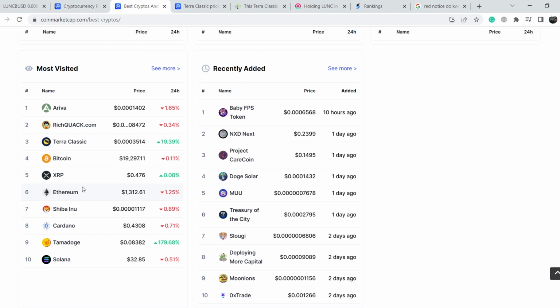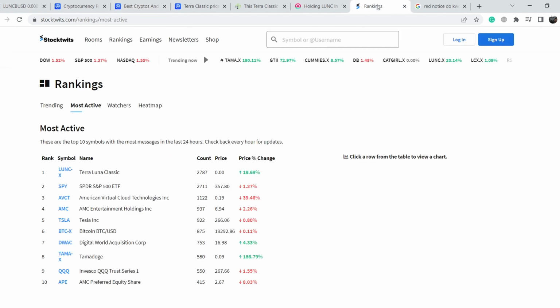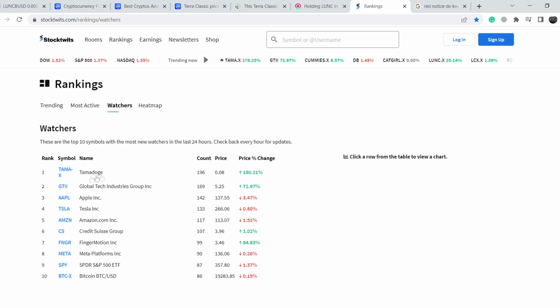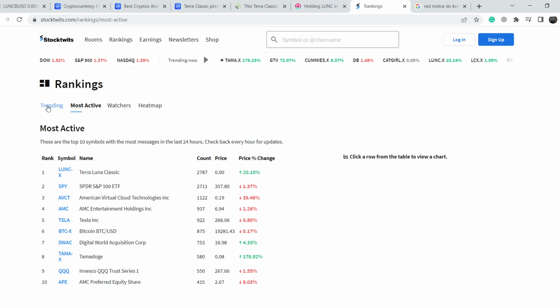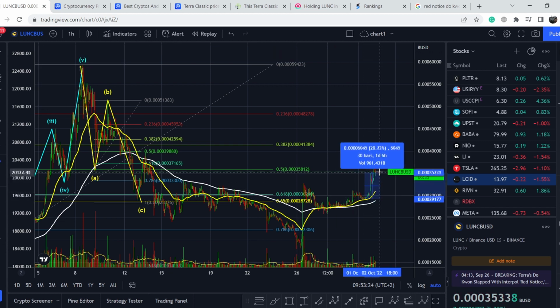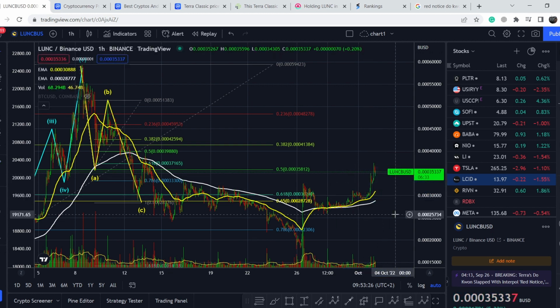This means it had decent momentum, and let me show you that right now on the stocktweets.com website, this asset is in first place in the most active section. And in the trending section, it is in 8th place. And let me show you right here, we don't have this ticker symbol in the watchers section. This means this asset still has some momentum, and that's why we had this recent movement to the upside for, let me show you, more than 25%.